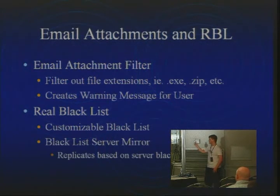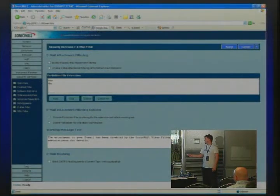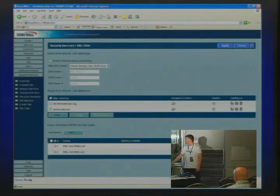And the email attachments and real-time blacklist are common things. You can filter out certain extensions for your email. So if you don't want people to receive executable attachments, you can take them off, and then it'll throw a warning message on the bottom of the email saying that it was taken off and that they need to contact whoever. And the real-time blacklist is you can use your own blacklist server, or you can mirror other servers, and it automatically updates itself every 5 minutes. And there's the email filter, real basic. And the real-time blacklist, and you'll see we got mirrors.